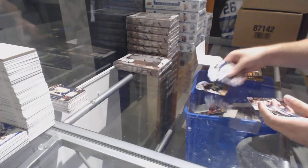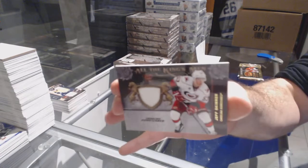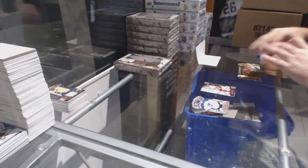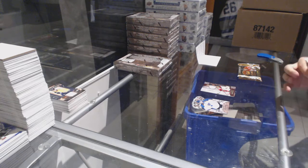We've got a Brian Strait for the Pittsburgh Penguins rookie. All the Kings Men of Jeff Skinner for the Canes. Who do you need, Canadian Bacon? Out of curiosity.